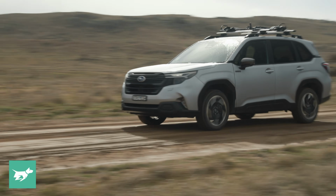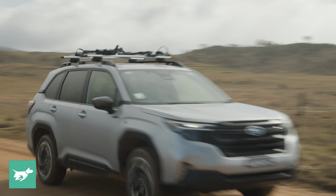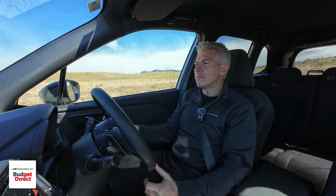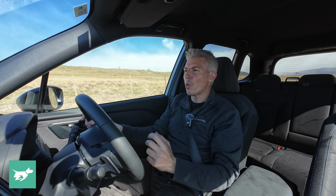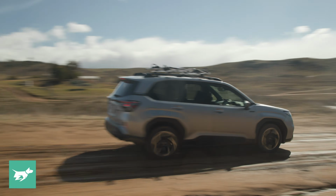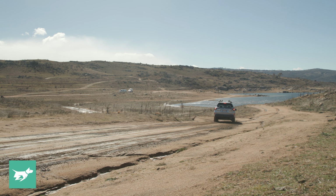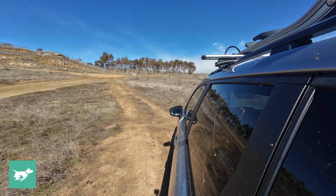So the Forester, again, lots of ground clearance for a family SUV, 220 millimeters, so quite a bit more than the X-Trail hybrid and more than the petrol X-Trail as well. A difference to the X-Trail is that there is still more of a mechanical connection between the front and rear axles. And of course there's still plenty of electronics involved to help the Forester get traction in trickier conditions on trickier surfaces. And X mode does various things.